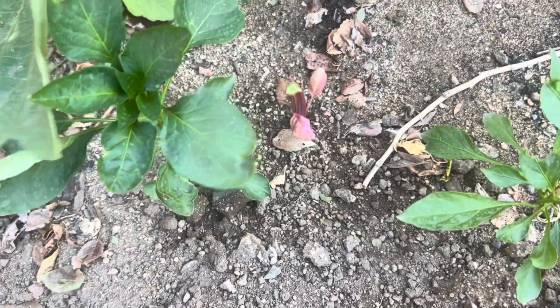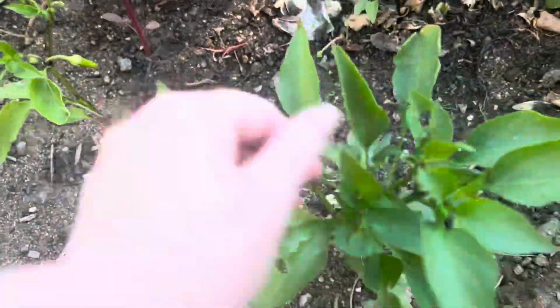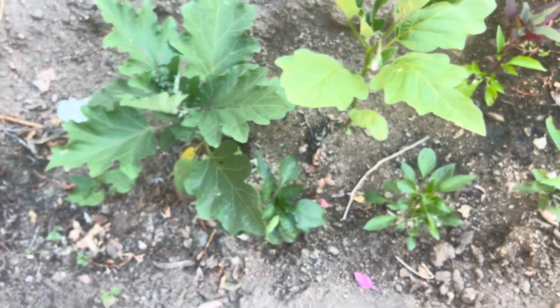So then we have some more peppers that I grew from seed. I think the jalapeno has babies starting to set. That one also might be a jalapeno. It looks really similar. So depressing to hear those things go off.